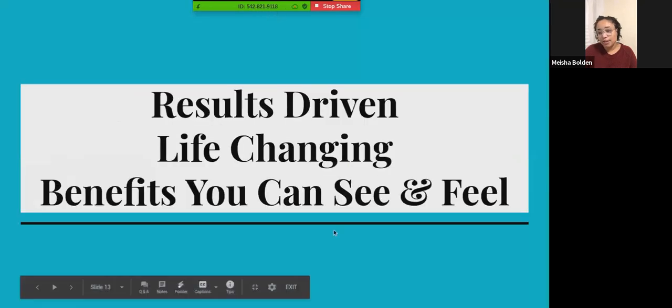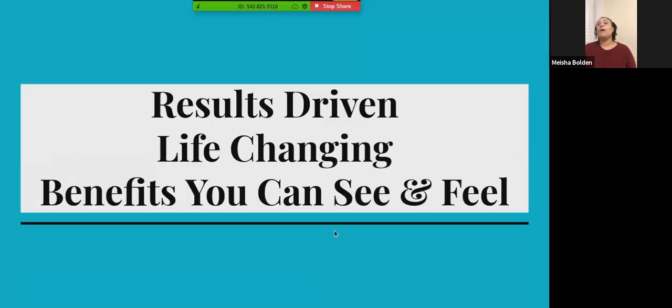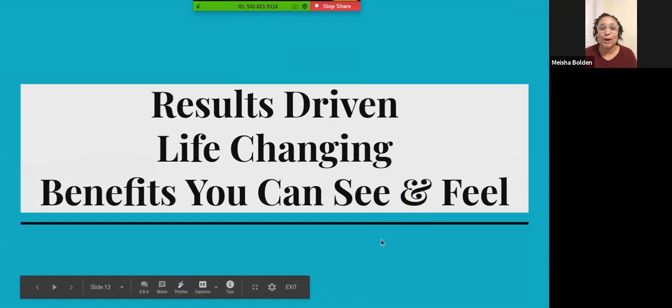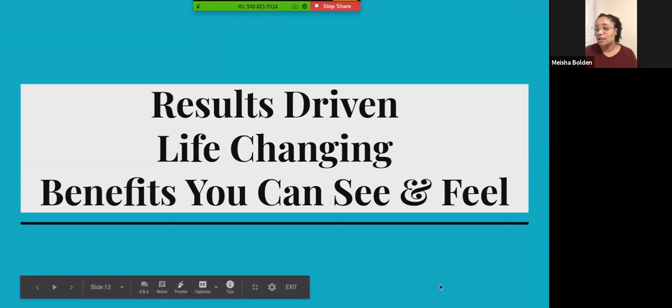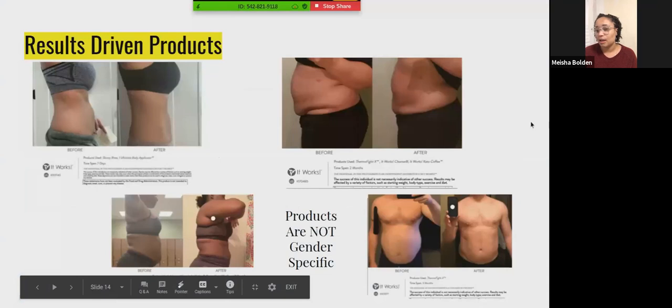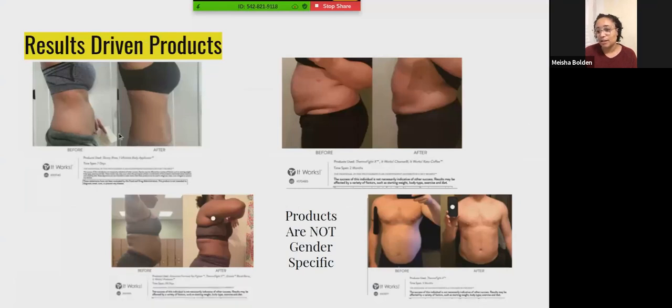So of course, the next thing would be, well, I know you guys are talking about how amazing these products are, and you know that people see results, but it's really the seeing and the feeling. You can't always take somebody's word for it. You do have to try it yourself. So let's look at some before and afters. We have this one over here in this section. This is Skinny Brew and also a wrap, which I'm going to be going over.